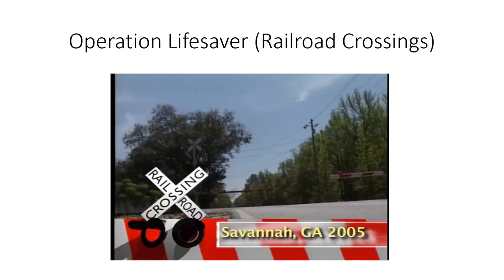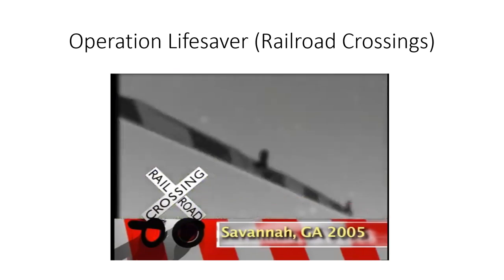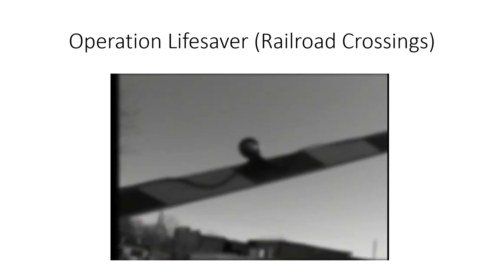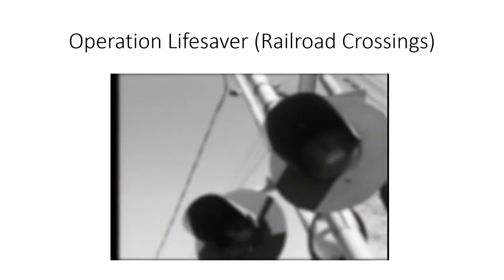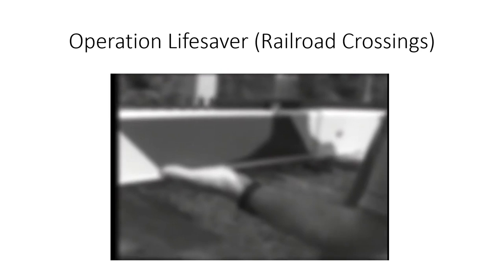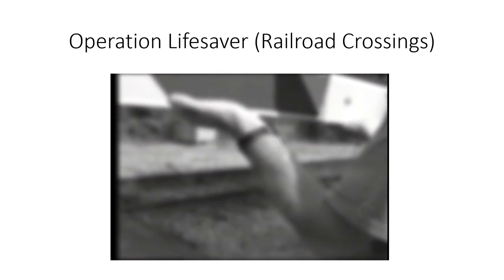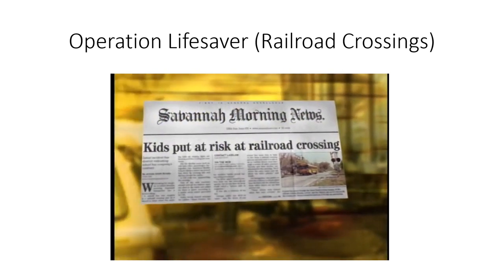Savannah, Georgia, 2005. Four children were put in harm's way by the school bus driver. Bells were ringing, warning lights flashing, and the gates were down when the unthinkable happened. With a train approaching, the bus driver had four kids get off the bus to lift the crossing arm so the bus could proceed. A mother saw the whole thing.